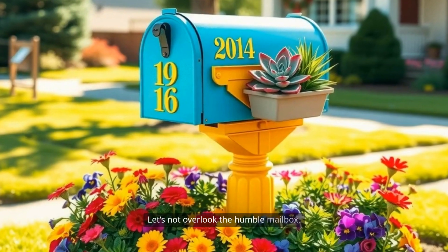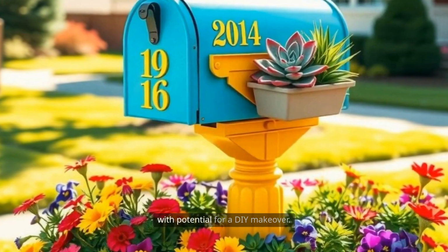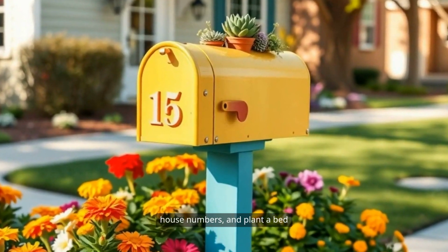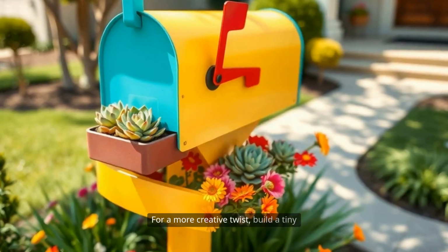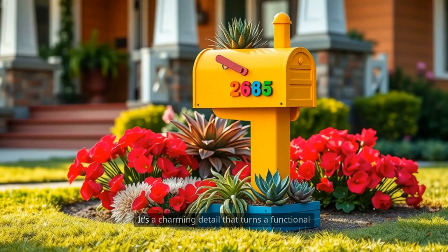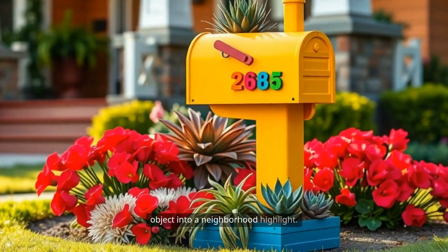Let's not overlook the humble mailbox, often an afterthought but bursting with potential for a DIY makeover. Paint it in a bright hue, add decorative house numbers, and plant a bed of cheerful flowers around its base. For a more creative twist, build a tiny garden on top of your mailbox using shallow containers and hardy succulents. It's a charming detail that turns a functional object into a neighborhood highlight.